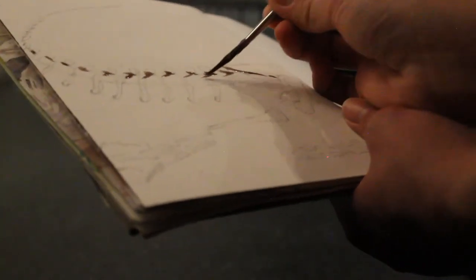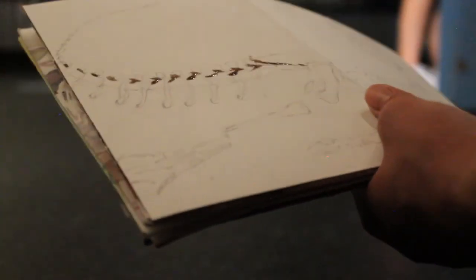It was a little bit weird here because I think it was pretty muggy out or something in that museum, and my paint wasn't drying very fast.